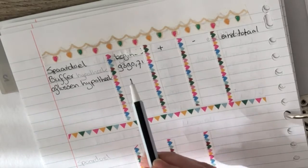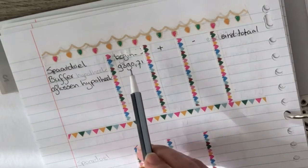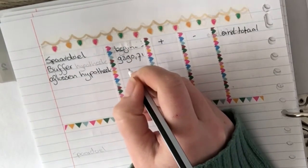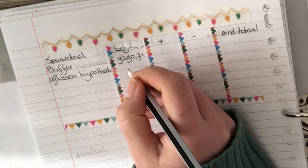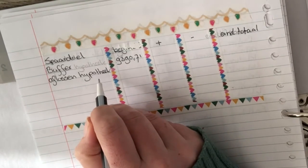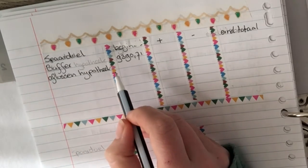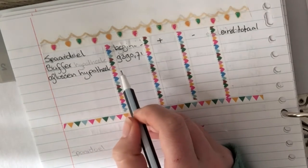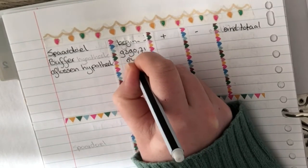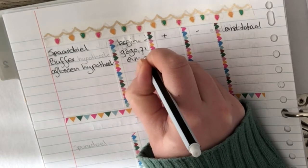So I hope this month I'll reach that goal, but I'm not entirely sure. Let me see, then my savings account, which I use to make extra payments towards the mortgage, is 844.71 euros.